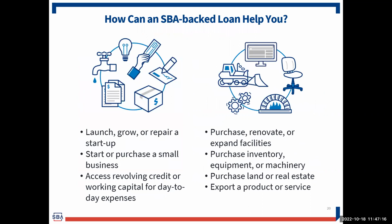How can an SBA loan help you? You can launch, grow, or repair a startup. You can start up or purchase a small business, access a revolving line of credit or working capital for day-to-day expenses, purchase, renovate, or expand facilities, purchase inventory, equipment, or machinery. You can purchase land or real estate or export a product or service.